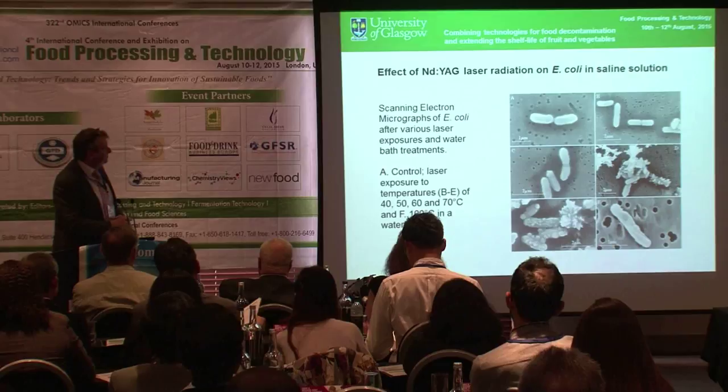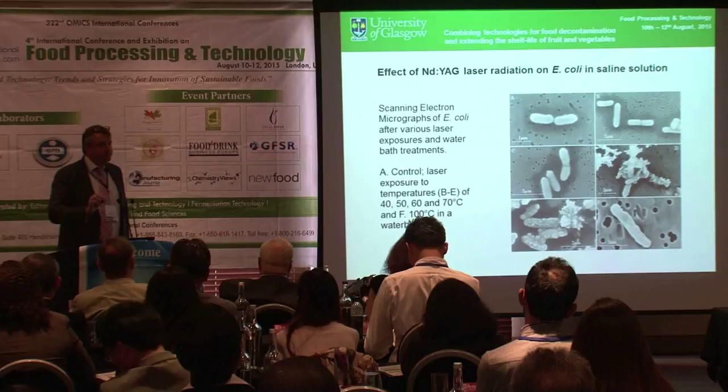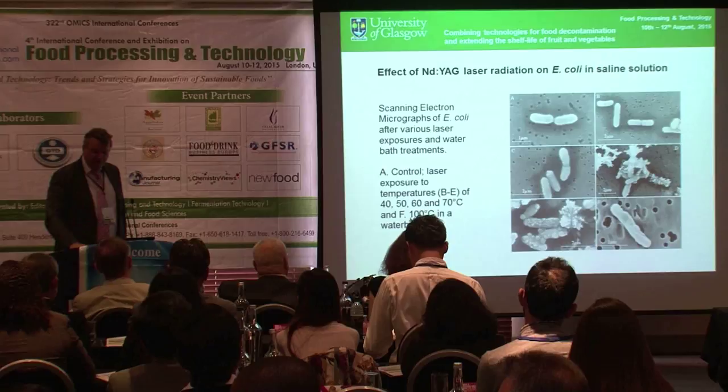But if you contrasted treatments with the Nd:YAG laser with the water bath treatment as we did here, there was no effect with the water bath treatment for a comparable temperature that was induced with the laser. So it seems apparent that there are other effects occurring.